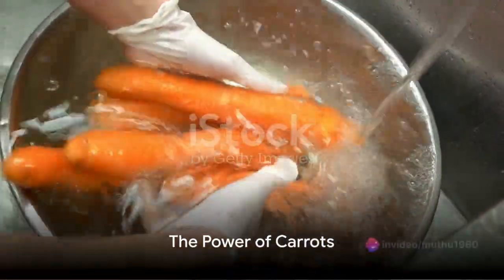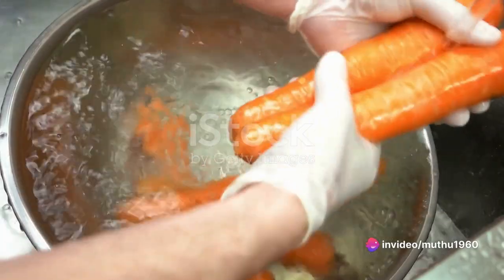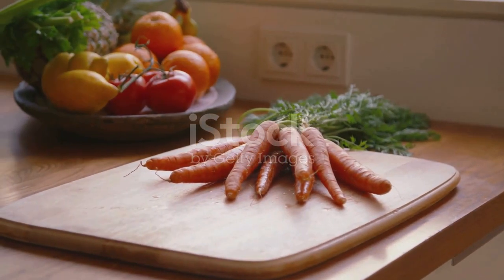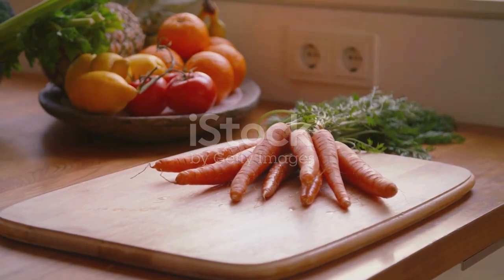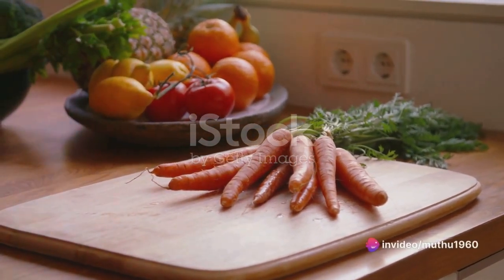Who doesn't know that carrots are a powerhouse of health benefits? But the question is, are you unlocking the full potential of this vibrant, crunchy veggie with your current eating methods? Today, we delve into the ultimate guide to eating carrots right.